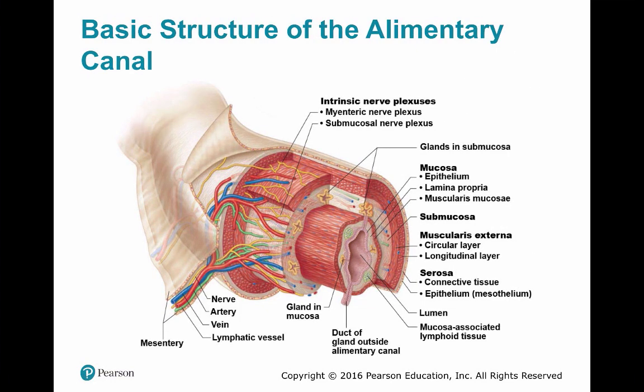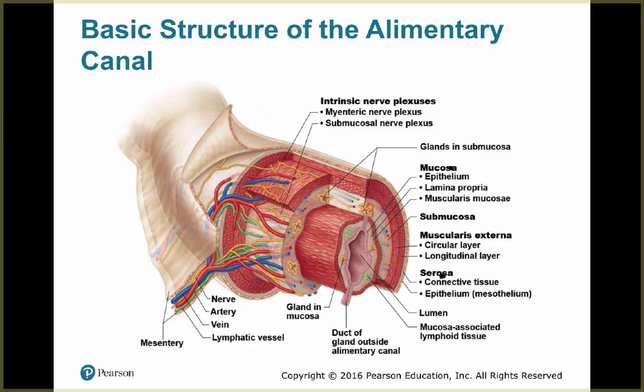So just to review, the innermost is the mucosa, the outermost is the serosa. The mucosa, the epithelium, is where you produce all the mucus, and that's going to help protect it and allow food to move through it, right? The lamina propria is the area that has MALT in it, and essentially that's where nourishment and absorption happen because of the capillaries located there, and that's going to help defend against microorganisms. And this muscularis mucosae is going to help produce local movement of the mucosa.